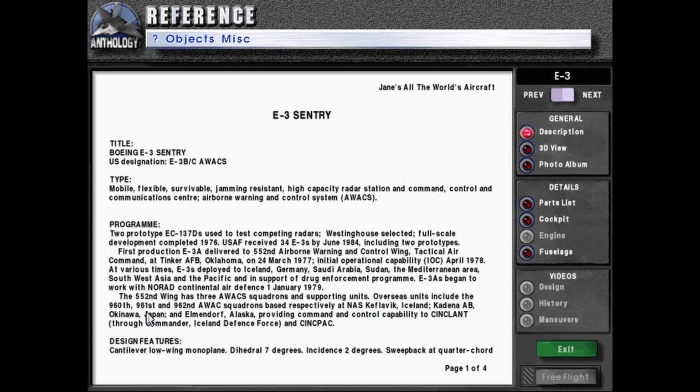Overseas units include the 960th, 961st, and 962nd AWACS squadrons, based respectively at NAS Keflavik, Iceland, Kadena Air Force Base, Okinawa, Japan, and Elmendorf, Alaska, providing command and control capability to CINCLANT, Supreme Commander, that's Commander-in-Chief Atlantic, I believe, through Commander Iceland Defense Force, and CINCPAC, which is Commander-in-Chief Pacific, if I'm not mistaken.